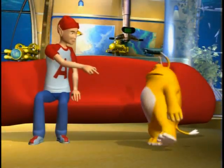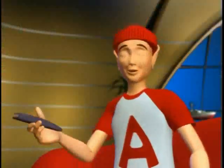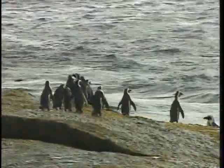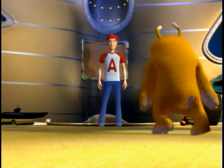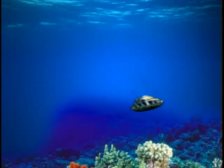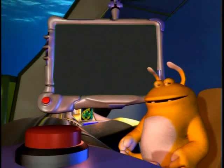You look like a penguin. Do penguins live in fridges, then? This is where they live. They only live in the southern hemisphere and more precisely in the Antarctic. Shall we go? But it's miles away. Don't worry, I'll put the automatic pilot on, which will give us lots of time to learn more about this funny animal.